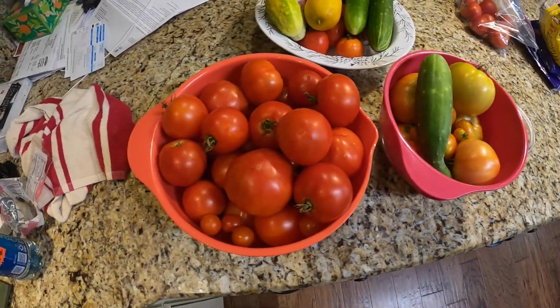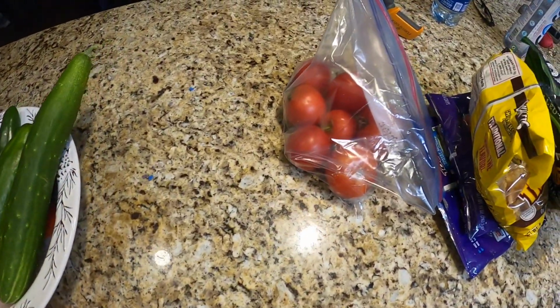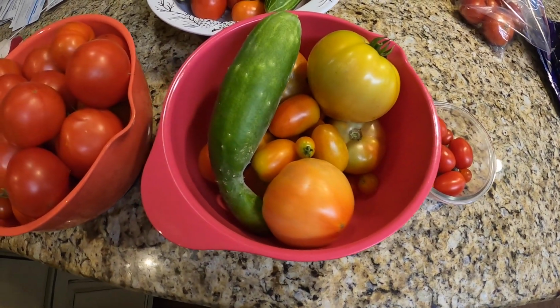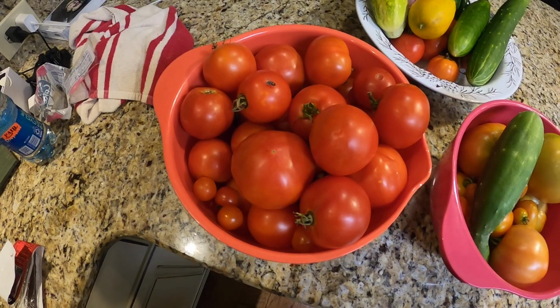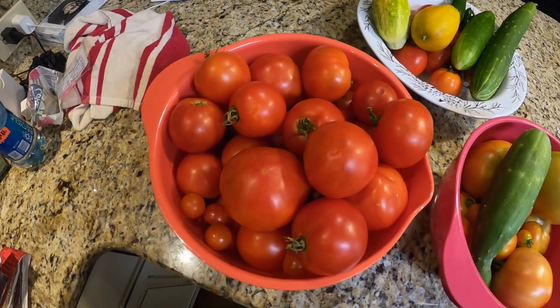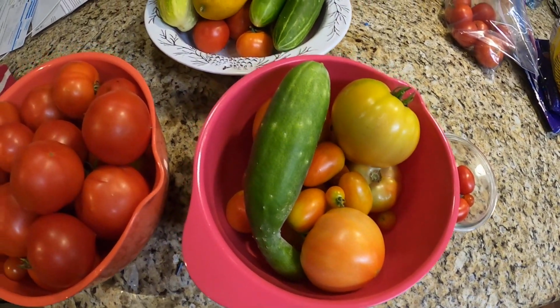Yep, told y'all we got tomatoes, cucumbers, more tomatoes in a bag. Just picked these a little while ago. These we've been eating on. Go away, fly. These we've been eating on as much as possible. We're starting to give them away now. We got too many.